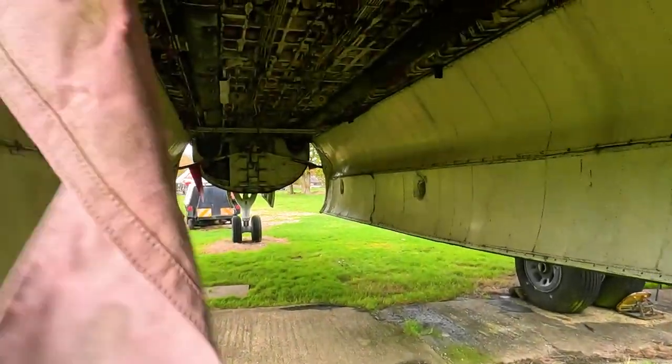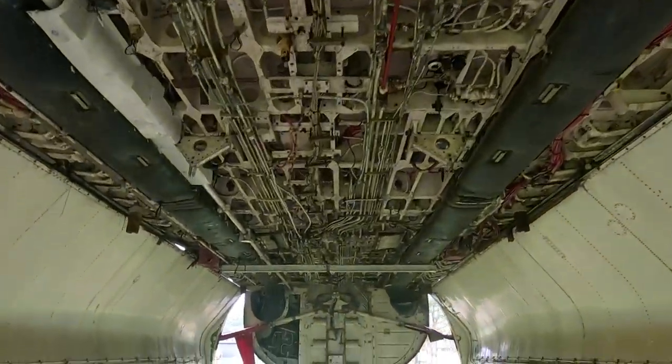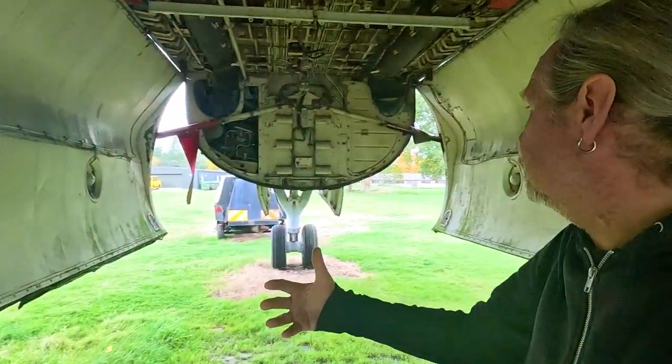Oh wow, underneath it all. Look at that. So is this where they would have had bombs attached to drop down? I would imagine so.